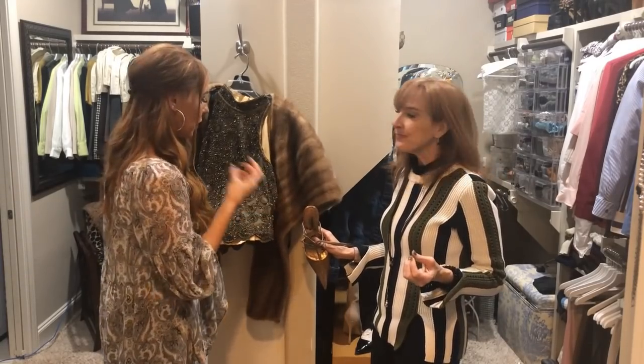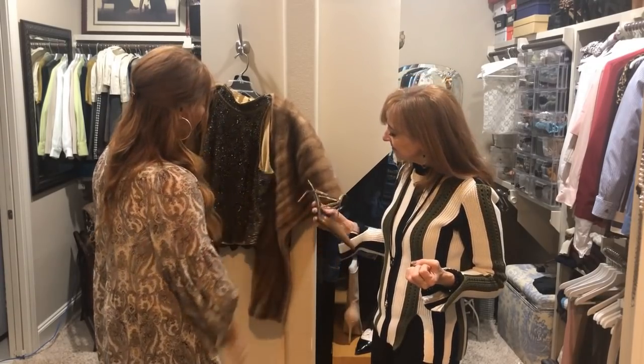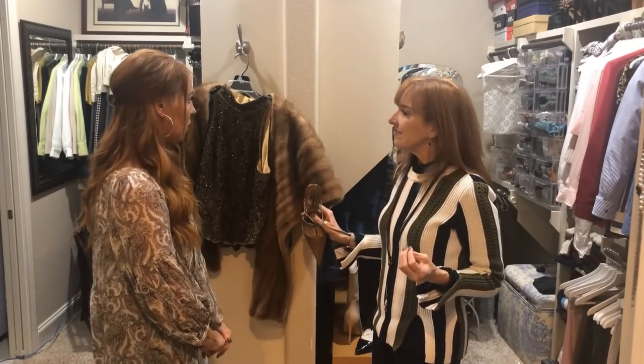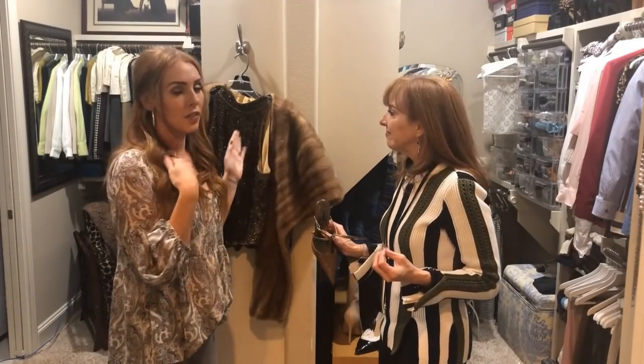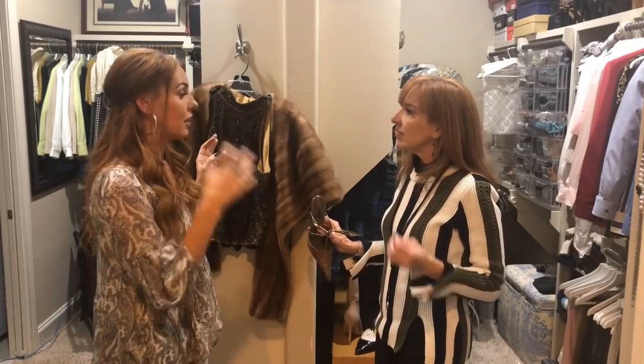You could maybe do a gold hoop if you wanted to, because we're staying in the warmer tones. But other than that, just super simple, especially because this has so much detail around the neckline. Obviously, you don't need a necklace, and you don't want to go too heavy or too big in the earrings.